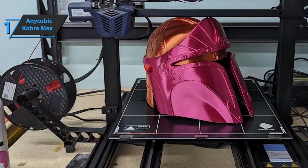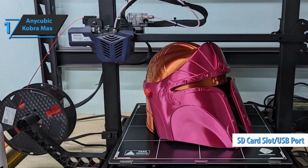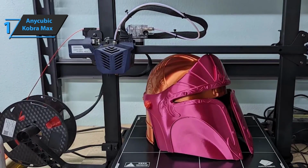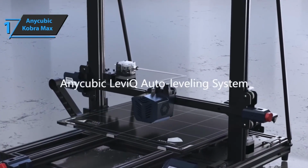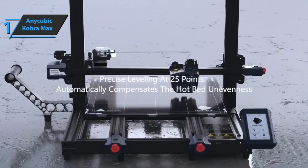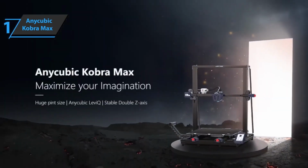Print files are loaded into the printer via the micro SD card slot on the front. It's also possible to add files via USB using an adapter. Additionally, the Kobra Max is one of the quietest FDM printers currently on the market. Overall, this product delivers premium performance at the best possible price-quality ratio. You wanted the best, you got it.